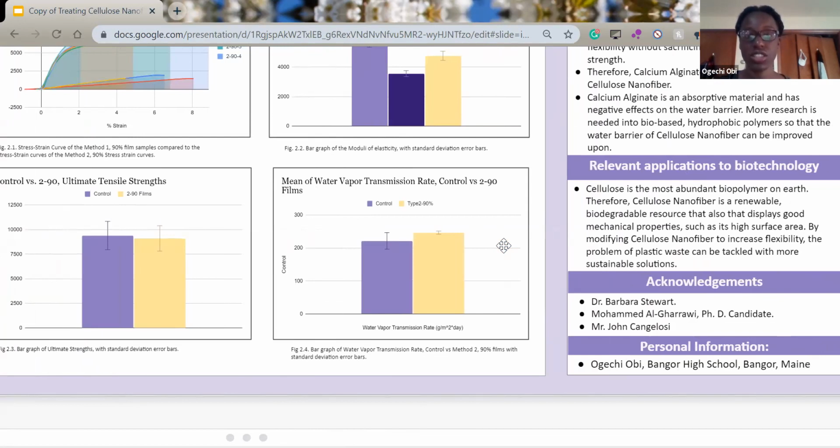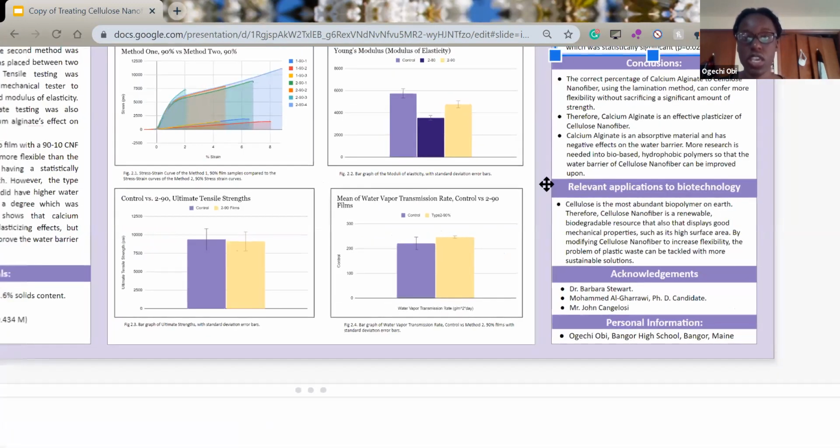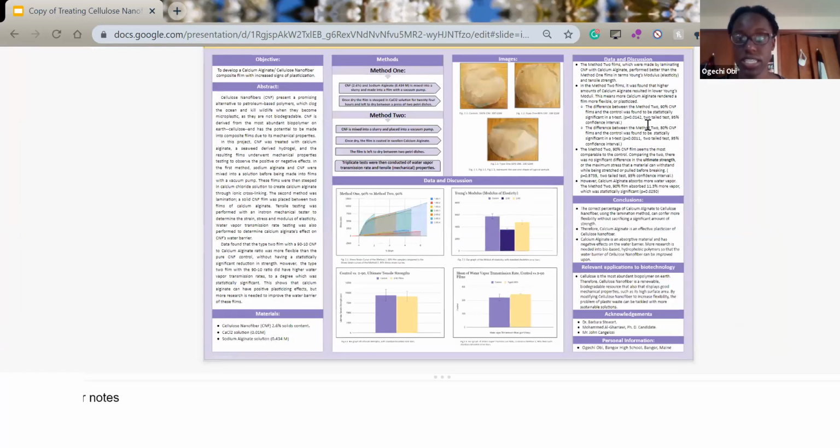However, the type 2 films, because they do have calcium alginate, did absorb more water. This was not a surprise to me, as calcium alginate is hydrophilic, and I wanted to focus my project on the benefits to the properties, like the mechanical properties. So here I have the data and discussion, which is mostly what I've already said.